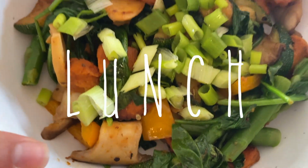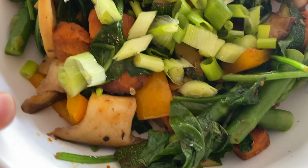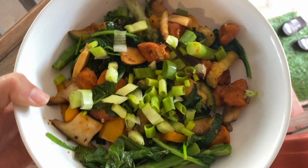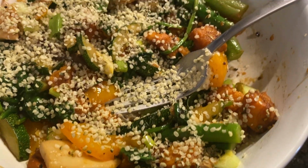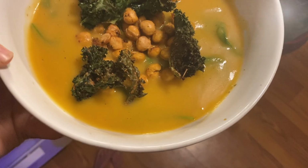And then for lunch, I made a little veggie mixture that I ended up doing some lettuce wraps with. It had some mushrooms, zucchini, bell pepper, spinach, sweet potato, and some green onion. And I put those in some romaine leaves, and I also topped it with some hemp seeds and soy sauce and served it with a little dollop of my hummus.